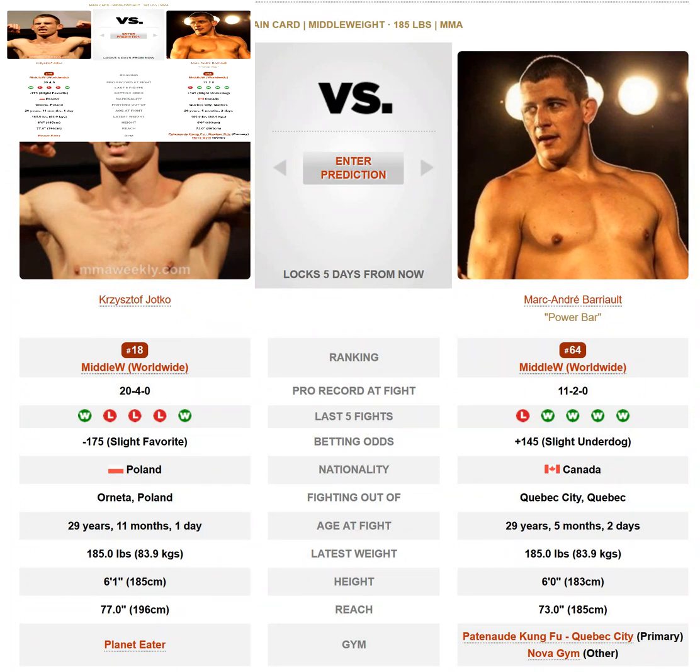I feel if Jotko moves, frustrates him, gets him missing, he's going to tie him up, take him down, get him tired. And I think Jotko has the tools to win a decision here, so that's going to be my pick. Krzysztof Jotko via decision.